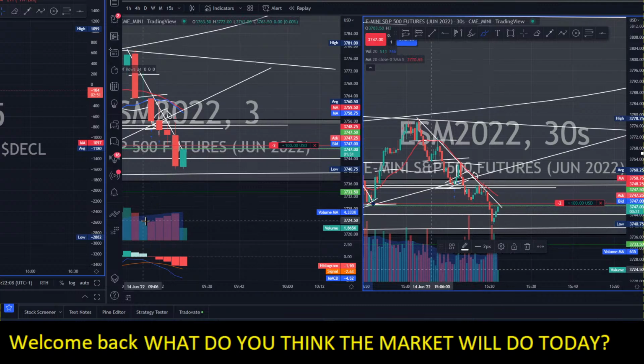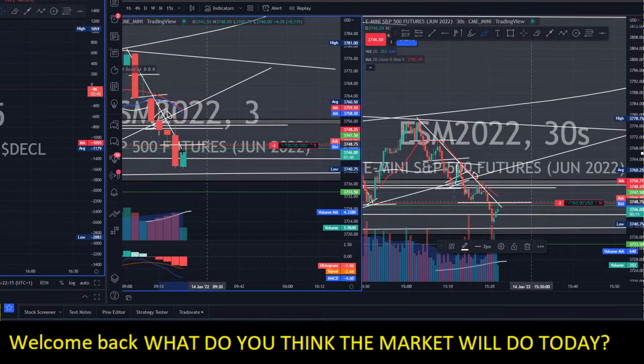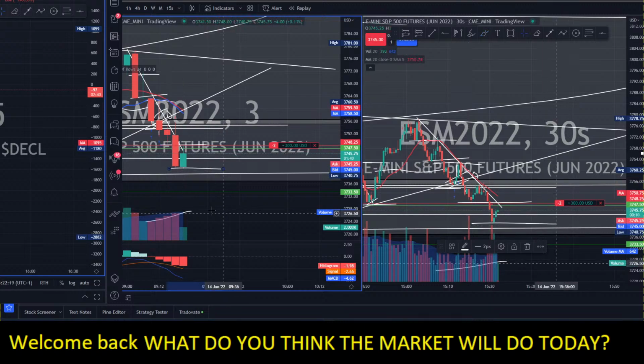So volume's picking up here. Looks like we're filling an inefficiency here with this wick. See if it wants to go beyond that.